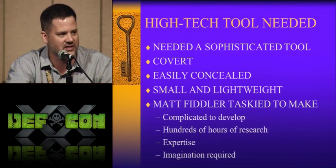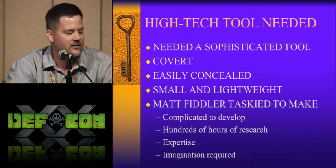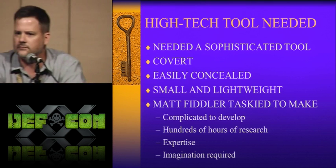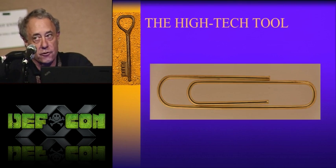We played with some different exotic metals, and ultimately what we came up with is what we believe is a patentable design. Actually, we filed for the patent. We're waiting to see what's happening with that. The problem is there may be some prior art in Norway from 1922. There's the tool.